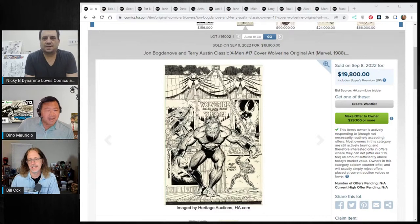Got it. But before moving on from this one, I think this one would have done better with trade dress. Just having Classic X-Men on the cover would have stood out as opposed to a splash.